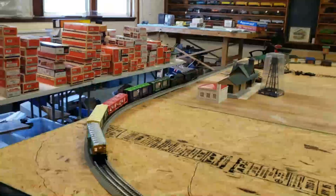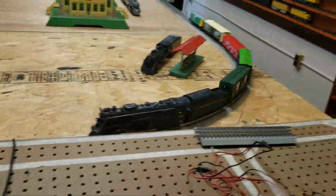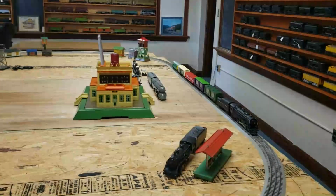Lit fish cars, those are always fun to watch. Okay. That's a Lionel fish train. Go fishing!